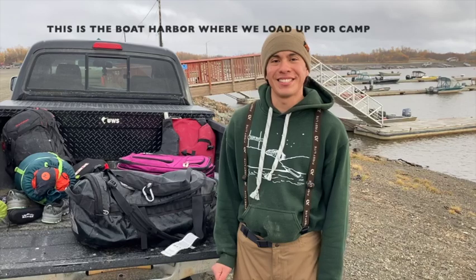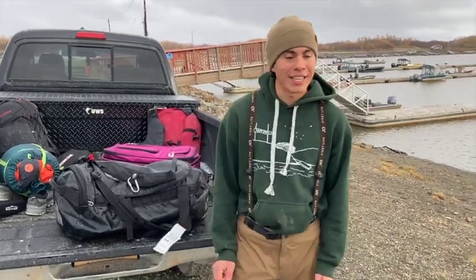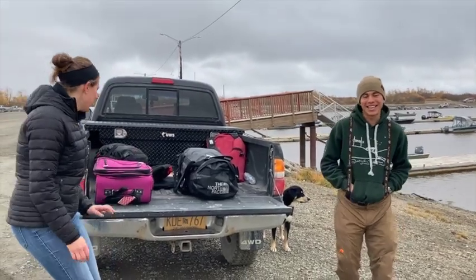Here we go. This is a boat harbor where we generally load up for camp, take the bags and put them into a vessel such as the Death Trap. Most of our boats are open. Alright guys, get yourself into the Death Trap, let's go!